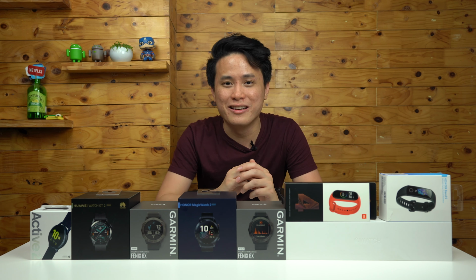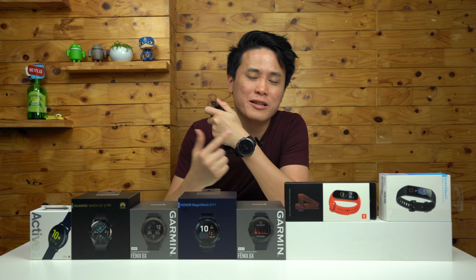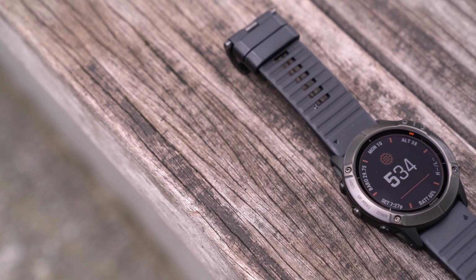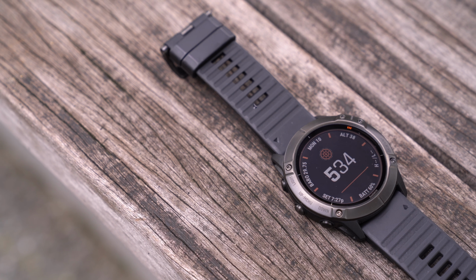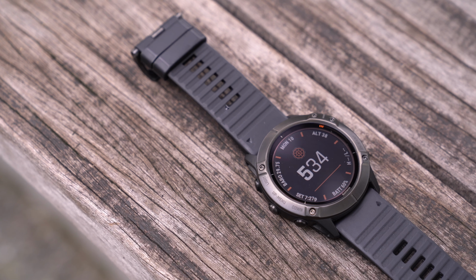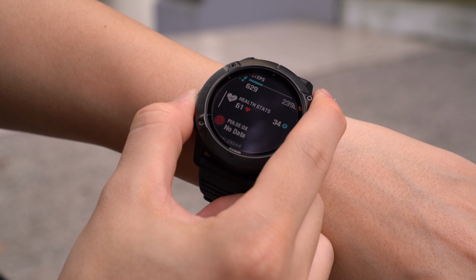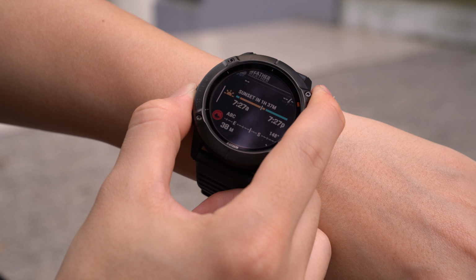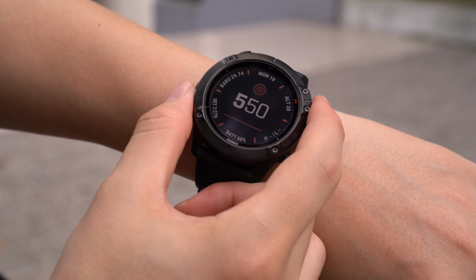something like 30,000 ringgit. So I think a good example of this kind of smartwatch is the Garmin Fenix 6X Pro Solar, like the one that I've got here on my wrist. So this is the top of the line model from Garmin's Fenix series, and it retails for about 4,699 ringgit. So what are you paying for at such a high price? Well, for starters, it's a huge smartwatch, so I don't know if most users or everybody would really appreciate the ginormous size of this thing, although I definitely do.